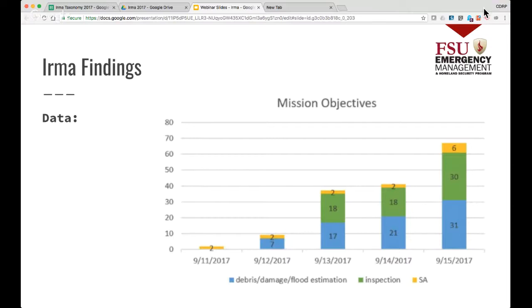The Irma deployment was very different. We would get our taskings in the morning at the county EOC, and they did not have resources to send with us. So our teams deployed to the field on their own, gathered data, and then we would return it back to the county EOC that evening, and then we would adjust and go from there. It was definitely a very different feeling on the ground.